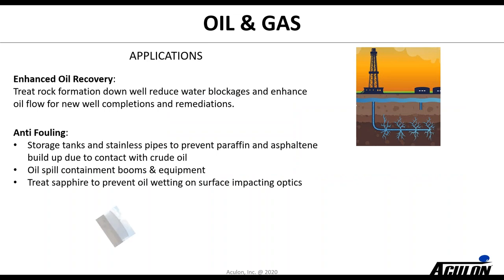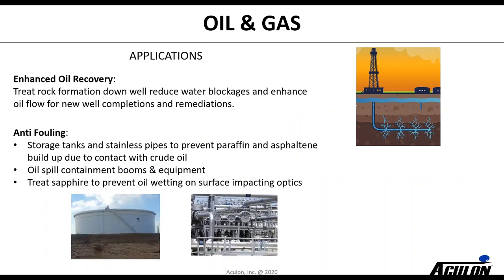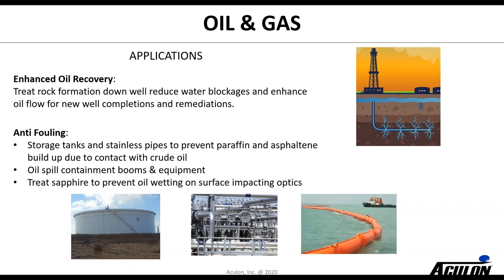Oil and gas. This is an interesting area for us, and I feel bad for the oil and gas people at the moment. Obviously, there's a lot of turmoil going on in that particular segment. But we do a couple of things. We have a partnership relating to enhanced oil recovery, where we're increasing the volume of oil recovered from downhole wells. We do a number of different things in anti-fouling.